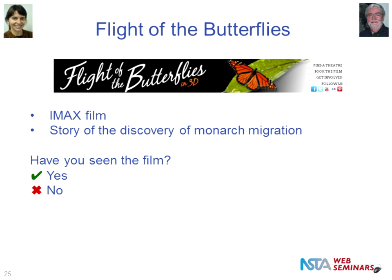So for a poll here, just curious, has anybody seen the film Flight of the Butterflies, either in an IMAX theater or another large format theater? The logo here says it's in 3D, which is true. It's a 3D film, but also plays in 2D in theaters that aren't equipped for 3D. So I see a number of no's. Oh, there's somebody who's seen it. That's great. Oh, Cynthia, you were at our workshop, I believe, so that's great that you saw it.